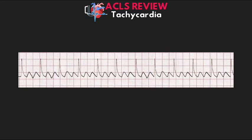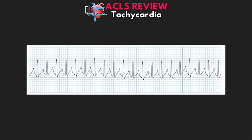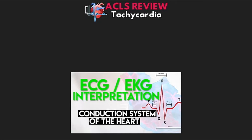Now, just like with the other algorithms, it's going to be important for you to be able to identify the potential rhythms associated with unstable tachycardia. And those rhythms are sinus tachycardia, atrial fibrillation or AFib, atrial flutter or aflutter, reentry supraventricular tachycardia or SVT, monomorphic VTach, polymorphic VTach, and wide complex tachycardia. Again, I'm going to link to a series going over all of this and everything else related to ECG rhythm interpretation up above, so make sure and watch that if you do need a refresher.